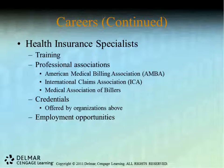Health insurance specialist. They may be called a claims examiner. They make sure that everything is in place on the claim, and everything is necessary according to what that patient's diagnosis is. They're also going to pay attention to what your insurance companies, your third party payers, require, making sure we're in line with their guidelines. So we have to be familiar with insurance company guidelines. They can do medical billing, coding, and record keeping, and in terms of education, it can vary. You can go to a college or a vocational school, and things like that.